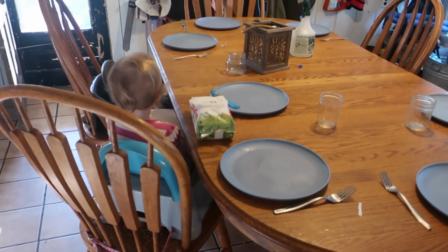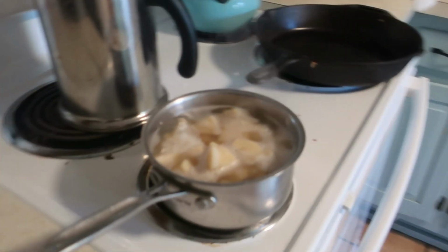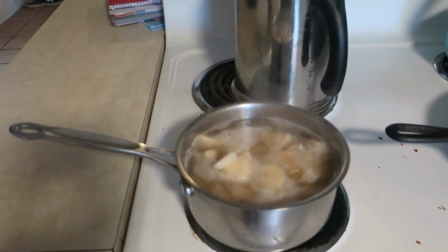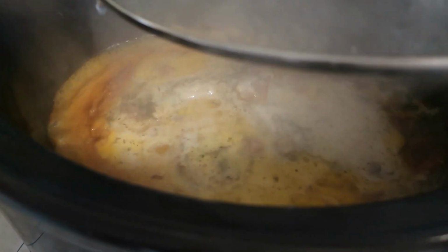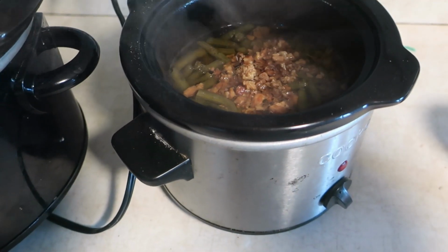is telling me that she is very ready for dinner. So, our mashed potatoes are ready to be mashed. That took maybe 4 minutes from the can to this, where I'm going to drain them now and mash them. Our ranch pork and gravy is ready. And our green beans are ready.